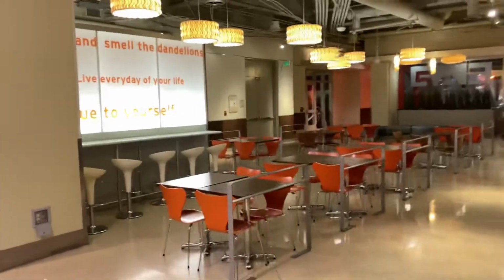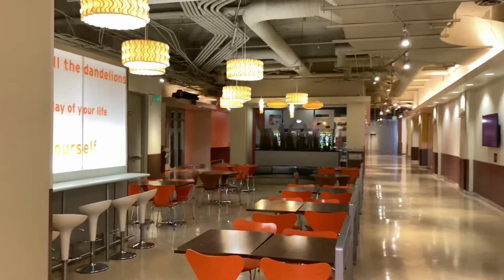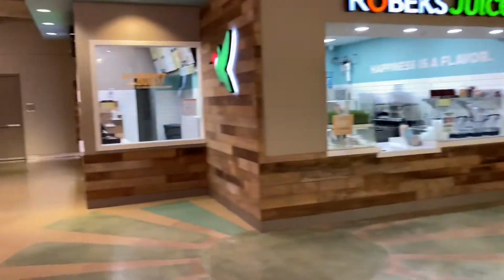And if y'all didn't know, this is 505 Flower. It's just like a really big food court, kind of like the Grand Central Marketplace we was just at, just smaller and neater. So anyway, let's go find this other one, people.